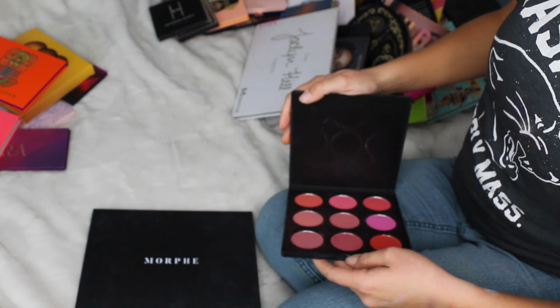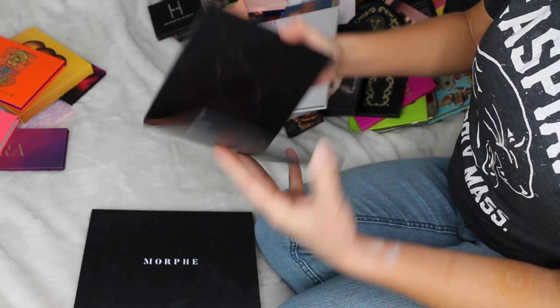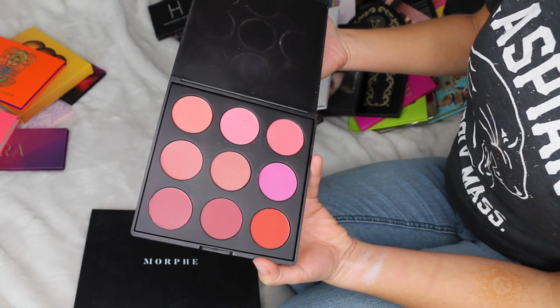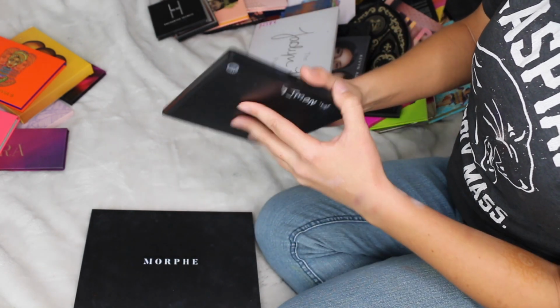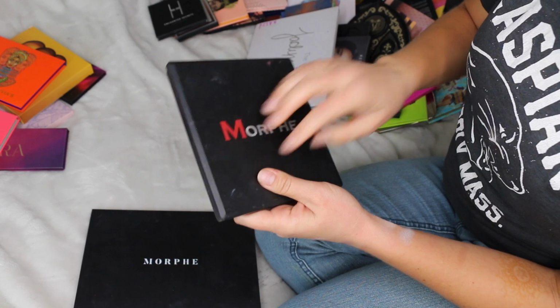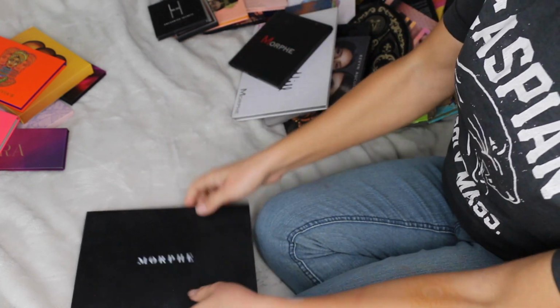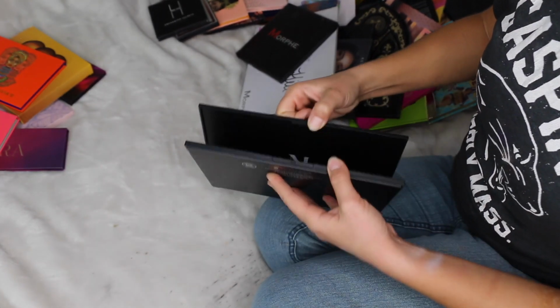One more time. This is the Morphe 9B blush palette. I think I'm gonna hold on to it. It's probably not that practical that I'm holding on to it. I used it a little bit in cinema makeup school when I took classes there this time around, but I think I'm gonna hold on to it. Yeah, I'm gonna do it. But next time I do a declutter, I'm not gonna hold on to it. I'm gonna get rid of it.